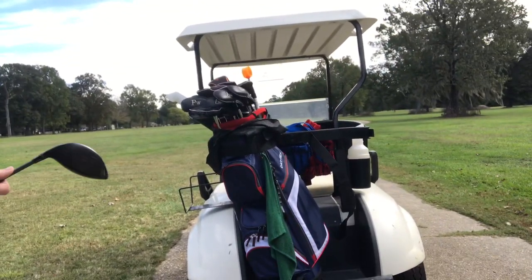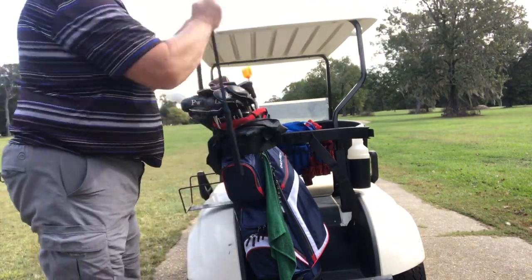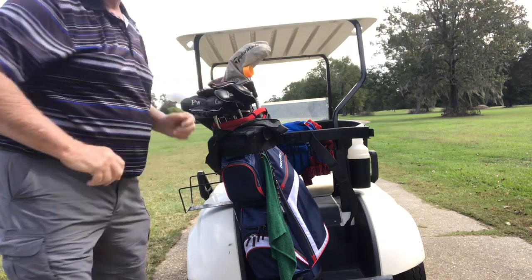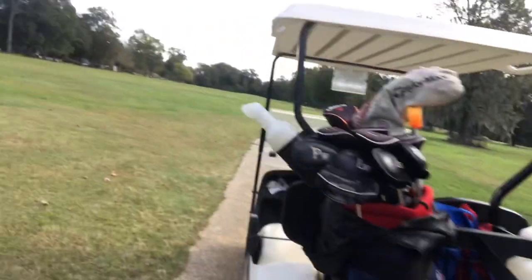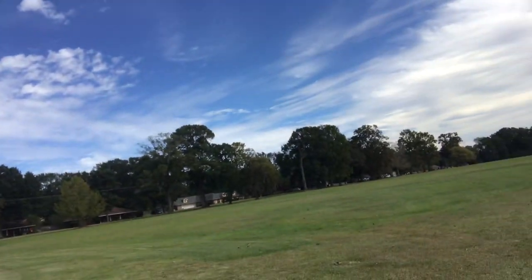Like I said, I got a pretty good strong wind in my face. I don't know if you can hear it, but it's blowing. Yeah, we got some rain coming in tonight, so get it while you can.